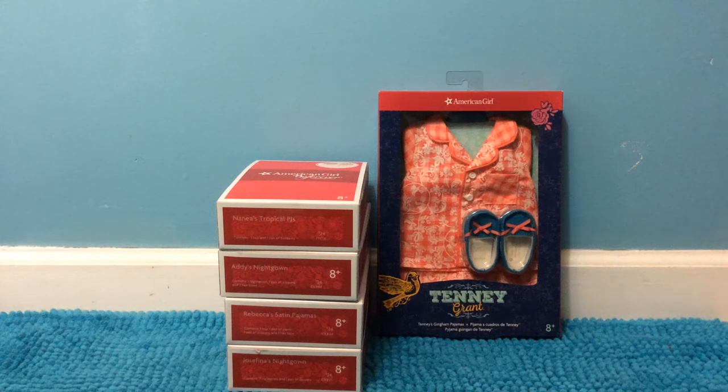Hi everyone, today I'm going to be doing a pajama and nightgown haul. I love American Girl's sleepwear. When I was younger, I'd get the matching set for me and my dolls. So let's get started opening up these pajamas and nightgowns.